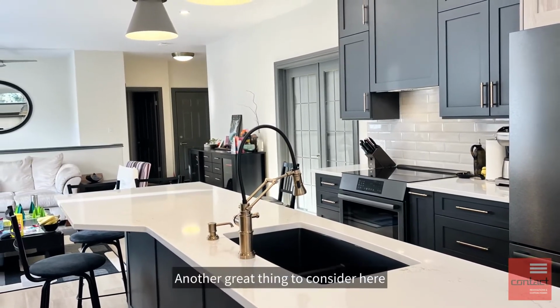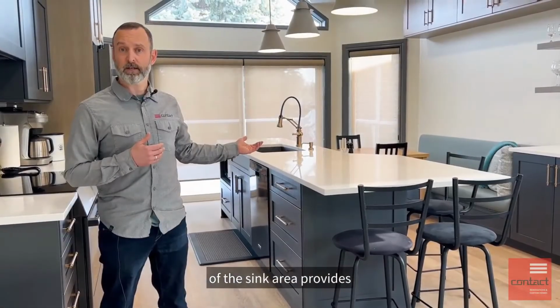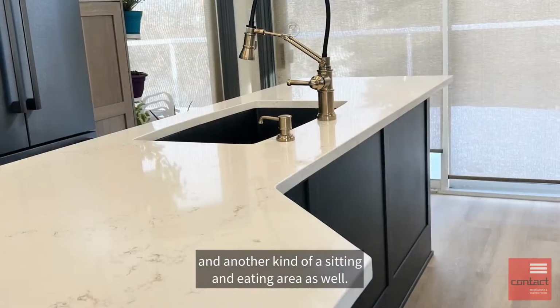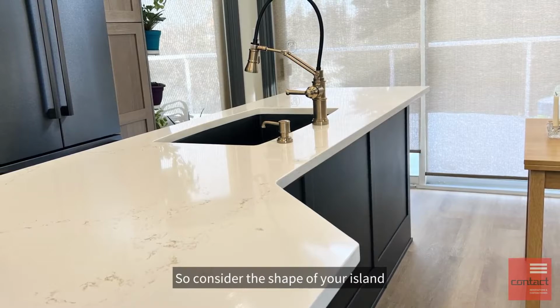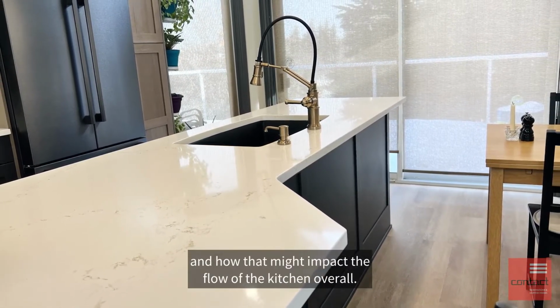Another great thing to consider here is how the narrower space on the back side of the sink area provides more room on the opposite side for their nook and another sitting and eating area as well. So consider the shape of your island and how that might impact the flow of the kitchen overall.